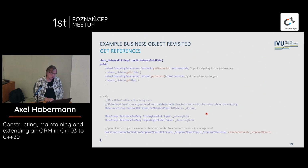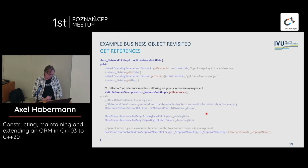If we had reflection, we would have used reflection. But we didn't have reflection. We don't have reflection yet. So we implemented something I call reflection for the poor. And that's a static method, in this case called getReferences, and it returns a reference description list. And what we need to do is implement this method.